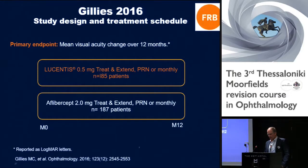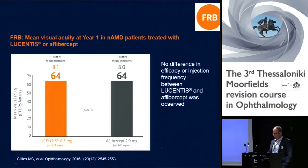Again, the same team out of the FRB tried to compare the two drugs, ranibizumab versus aflibercept. I need to stress again that in all these studies, all these patients have had mostly individualized regimens, so PRN or treat and extend, as opposed to strict monthly. They showed no significant difference between the two in terms of visual acuity gain, and the number of injections appears to be pretty much the same.